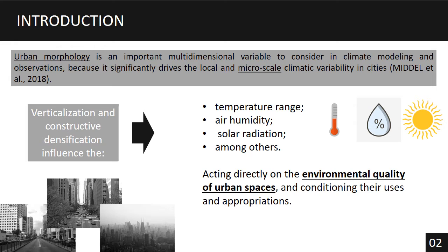Well, urban morphology plays a very important role in the microclimate of cities. The verticalization of buildings and the construction density influence the temperature, air humidity, incident solar radiation, among others. This acts on the environment quality of urban space, conditioning their use and appropriations.